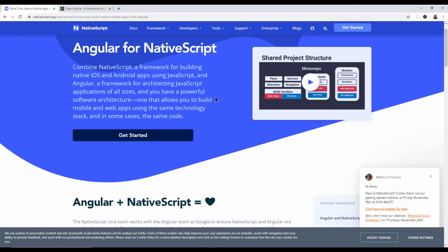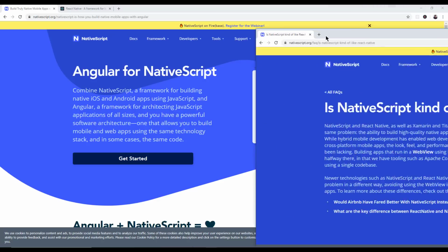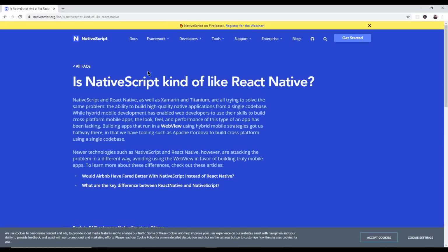Angular is supported with something called NativeScript, so they all try to solve the same problem, and here's an actual article on that where it says, is NativeScript kind of like React Native? And they say that, yeah, along with Xamarin, Titanium, even Flutter now, they're all trying to solve the same problem of building one code base that can be deployed to both Apple iOS and also Android.